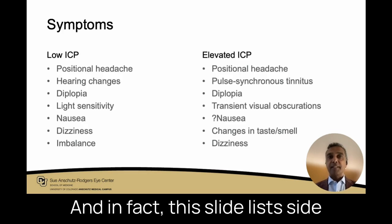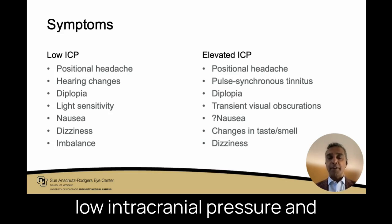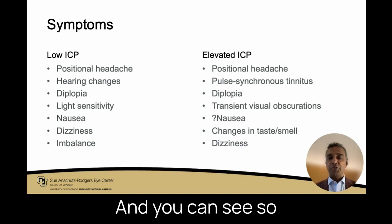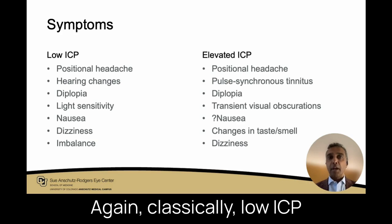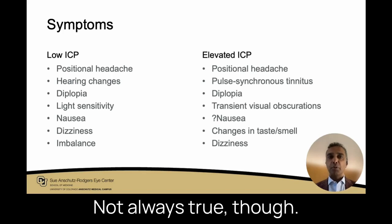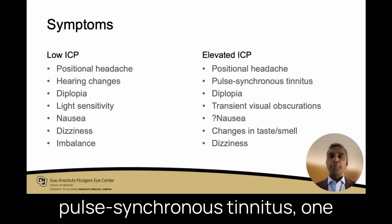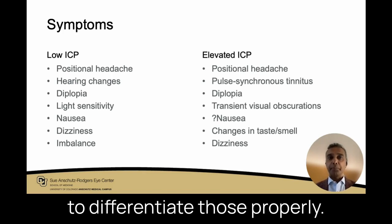And in fact, this slide lists side by side for you symptoms of low intracranial pressure and elevated intracranial pressure. And you can see so much overlap, right? Positional headache with either. Again, classically, low ICP headache is worse with sitting up, while high ICP headache should get better. Not always true, though. But hearing changes versus pulse synchronous tinnitus, one must ask really good questions to differentiate those properly.